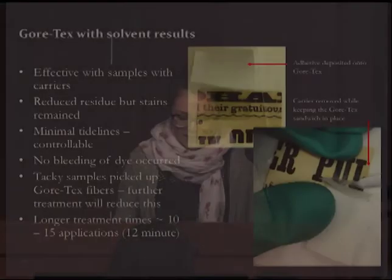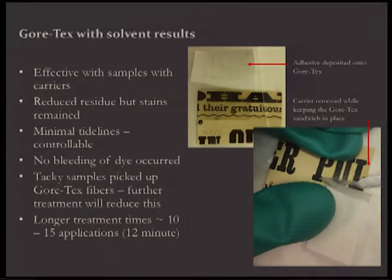Gore-Tex and solvent was an effective method for the reduction of adhesives. While staining was reduced, it was still slightly visible. The method was effective on samples with and without carriers, and for samples with carriers, the Gore-Tex was kept in place as the carrier was removed, which you can see in the image on the right.